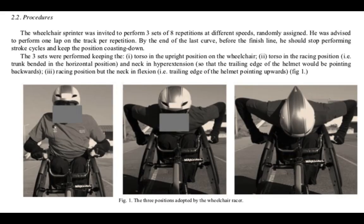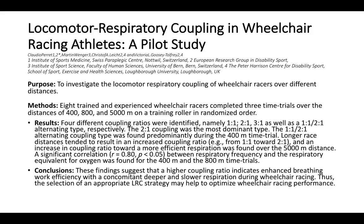Here's just a quick picture of what the different positions were, from being upright to medium to very low with the head down. And that's the deceleration curve over time. Now, again, wind could play a role here, headwind versus tailwind. But it's just a general curve of how quickly the athlete slowed down, speed versus time.